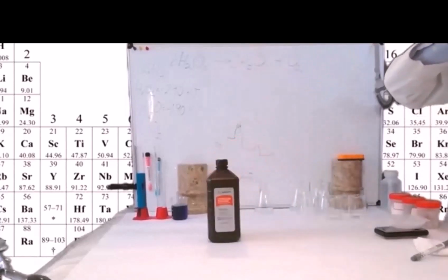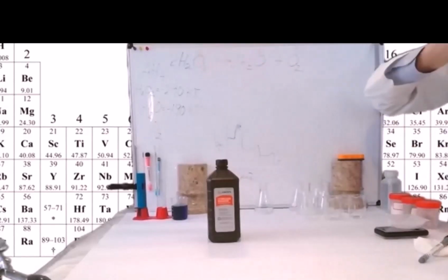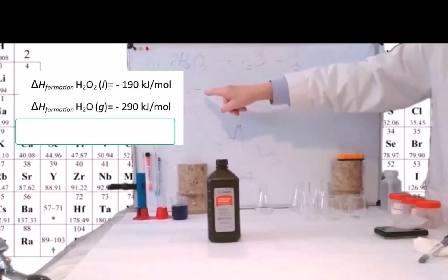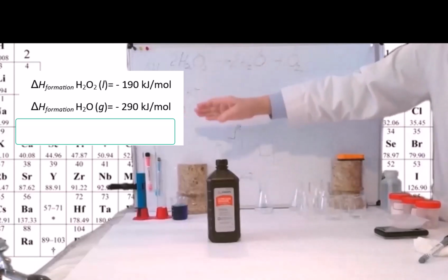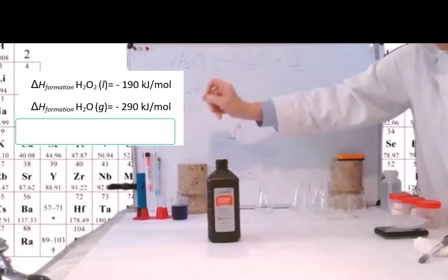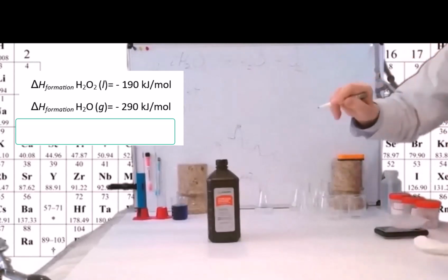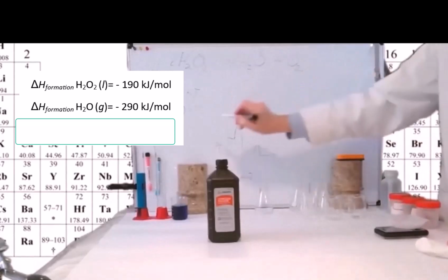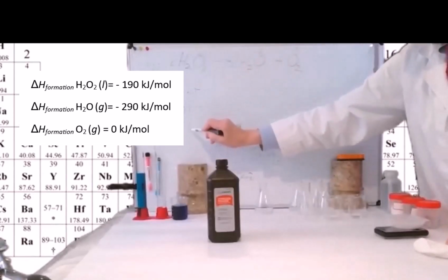So I've got this here. We know it's an oxidation reduction reaction where hydrogen peroxide can react with itself. It's a self-contained reaction. Peroxide has an enthalpy of formation of -190 kilojoules per mole. Look that up. Water has an enthalpy of formation of -290 kilojoules per mole. Water has less potential energy than peroxide. What's the enthalpy of formation of oxygen? Don't tell me I've stumped everybody. It's 0. Exactly. All elements, if you make them from elements, have 0 kilojoules.